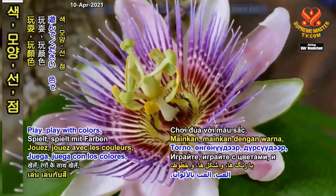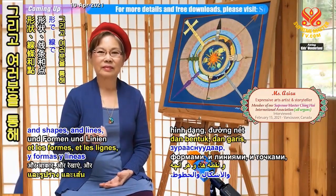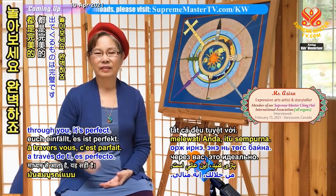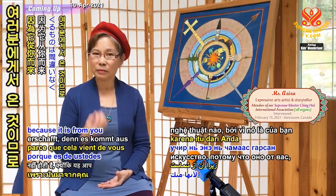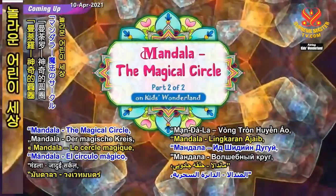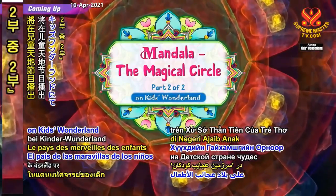I play with colors and shapes and lines and dots and whatever comes through you. It's perfect. There's no mistakes when you create mandalas or any art because it's from you. And that's good enough. Mandala, the Magical Circle, Part 2 of 2 on Kids Wonderland.